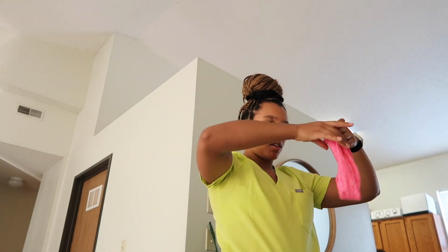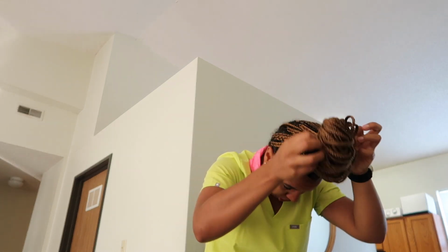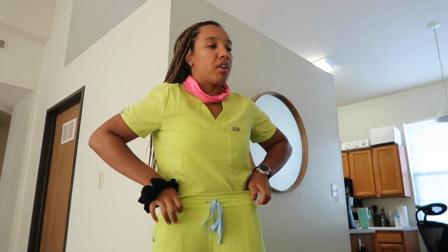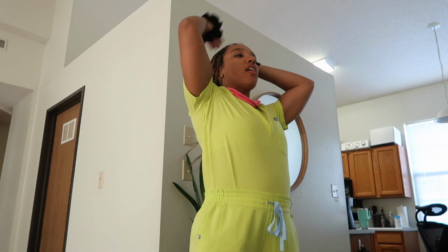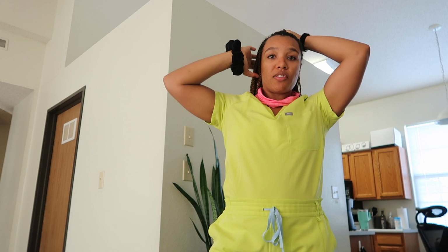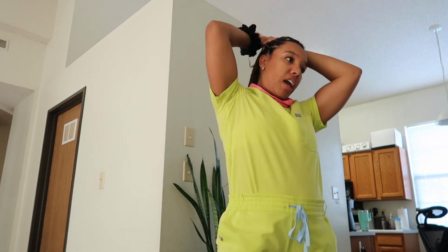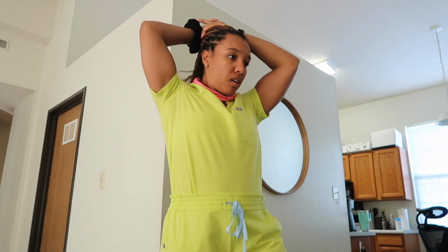We're running late, as always. Packed my lunch super, super quick, and I'm wearing these bright ass scrubs. Let me show you guys. These are Figs. I'm trying them out. I'm gonna review them for you guys. My initial impression is they fit my thighs very well, but they do not fit my waist, which seems to be a recurring issue for me.